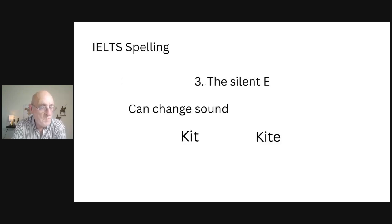Okay, just be aware when it comes to adding an E to a word, the silent E. Adding an E can change the sound of a word completely. For example, kit. I have a toolkit for doing repairs on my car. So when there's no E, it's a short vowel sound, like kit. But if I add an E, it becomes the word kite, and the I changes to a long vowel sound, kite. I like to fly a kite on windy days.